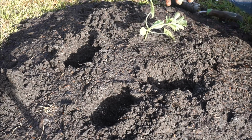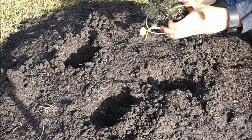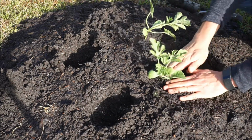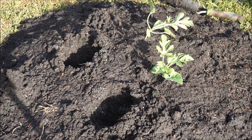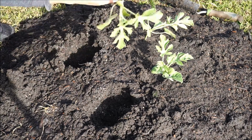Now, I might be planting too many plants in this one little mound. I don't know. I've never grown watermelon before. This is really just an experiment to see how the type grows. I'm just hedging my bets with multiple plants. I might be crowding them a little bit. Your mileage may vary.